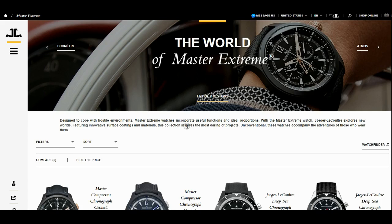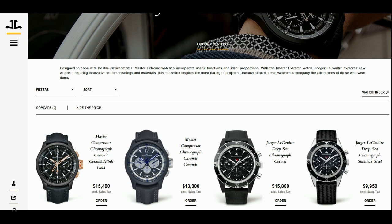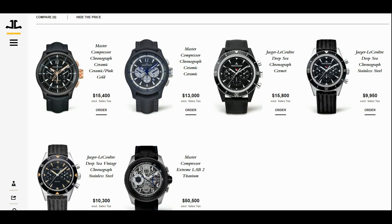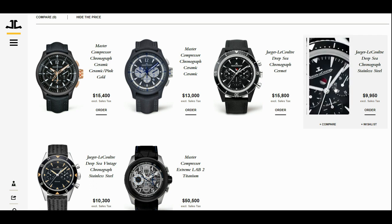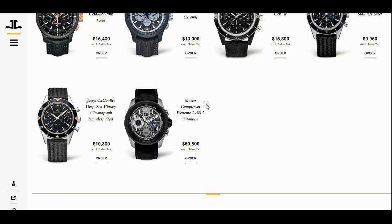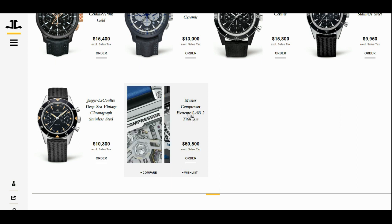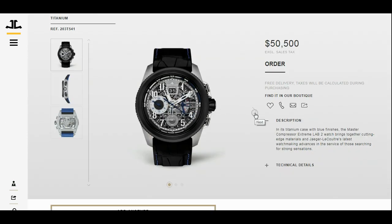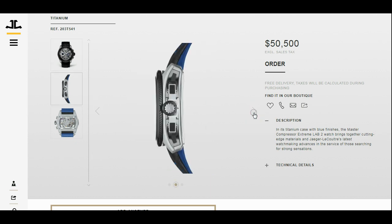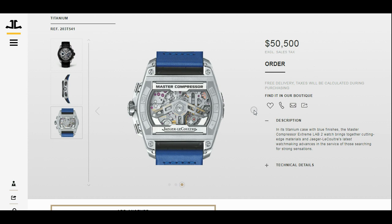We'll jump straight into the Jaeger-LeCoultre website. And let's take a look. The Master Compressor series. They've got some extremely cool pieces. Now, we're going to have a look at them, and we have some very traditional, and we even have some really classic vintage type divers. But there we have it. There we have it indeed. We've got the Master Compressor Extreme Lab 2 Titanium. This is $50,000 bucks. $50,000. And what do I think? Well, it is an absolute work of art. Very funky. And it's also extremely different.